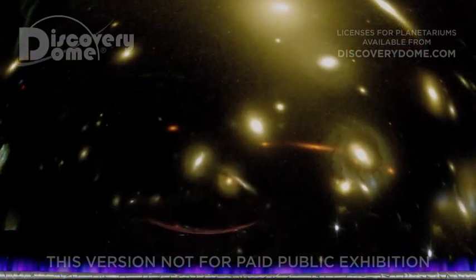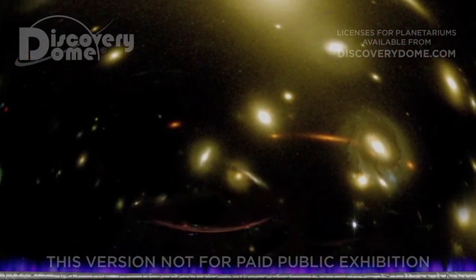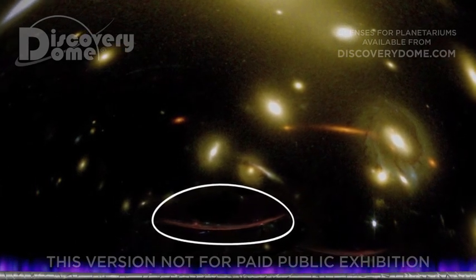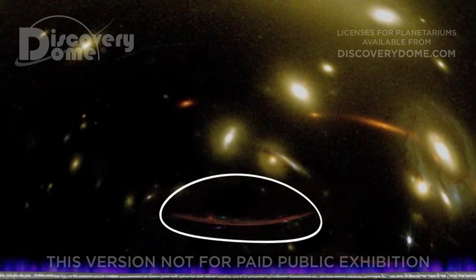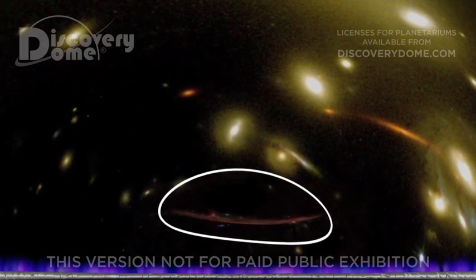This cluster has become a gravity lens, bending light towards us from more distant galaxies. This object dates back to a time just after the Big Bang explosion that started the universe on an expansion that continues today.